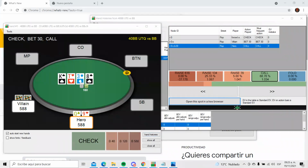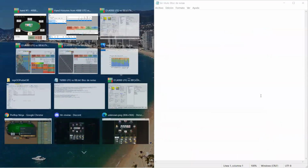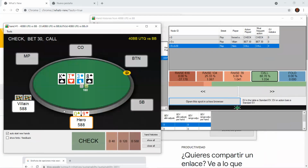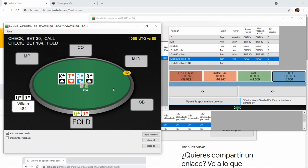Here. What's the play? What's the right time? We check. Yes, bet big, we fold. Nice hand. Warm up hand. He had the exact same thought.